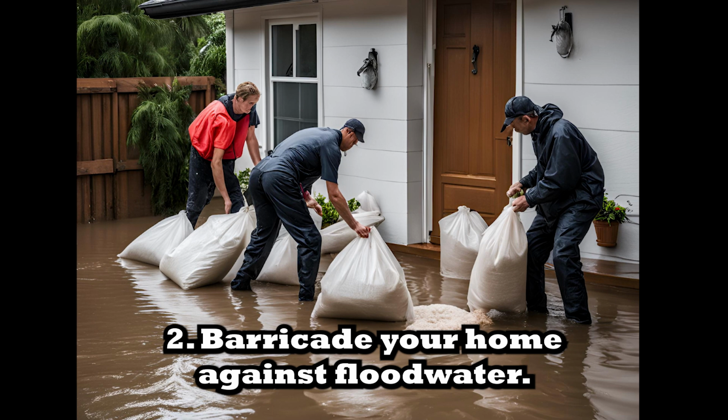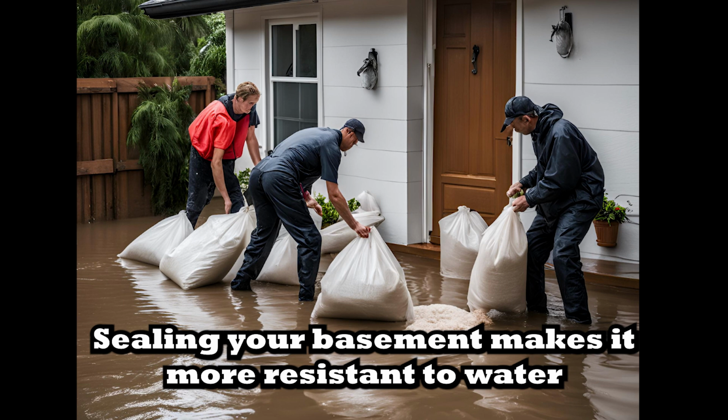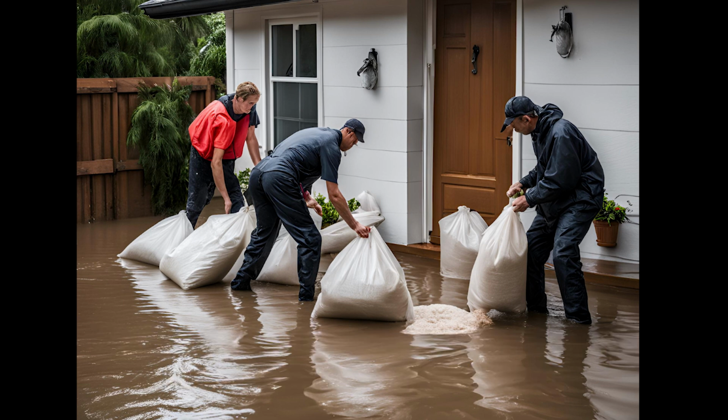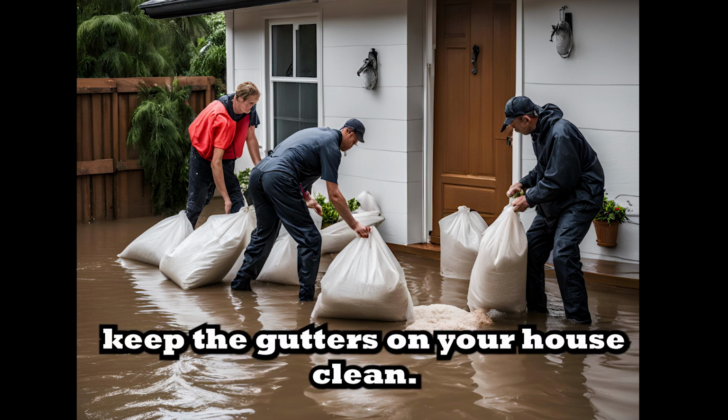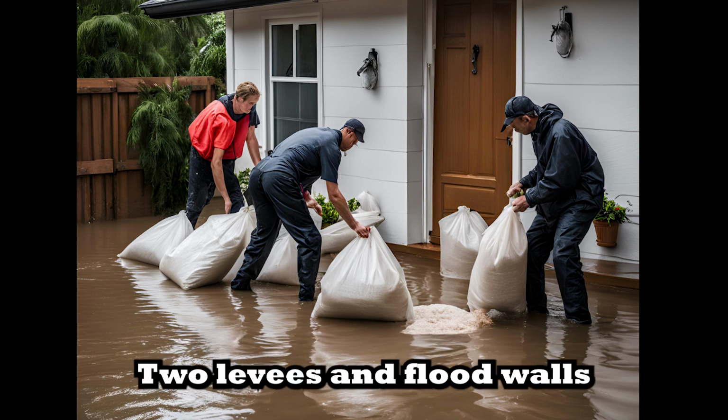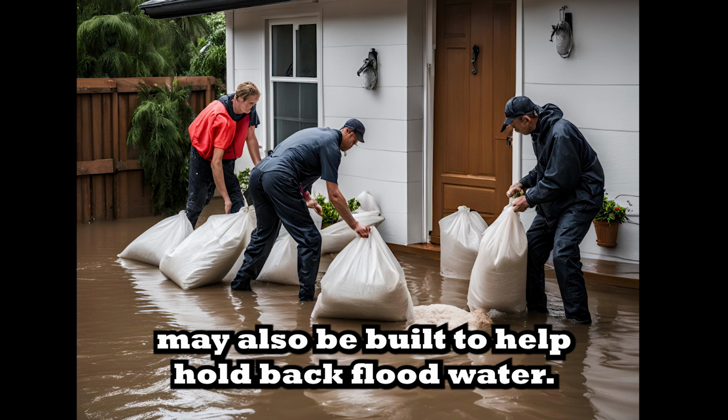2. Barricade your home against floodwater. Sealing your basement makes it more resistant to water. Fill in cracks and spread sealant over the walls. Keep the gutters on your house clean, too. Levees and flood walls may also be built to help hold back floodwater.